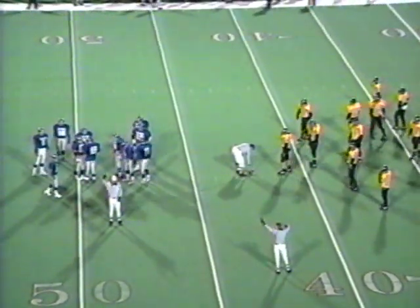Offside penalty charged to the Yellow Jackets. That doesn't really sound a whole lot like Good Golly Miss Molly. Different version of Good Golly Miss Molly for me. I don't know. Brewer takes a penalty here, so that nullifies that play.